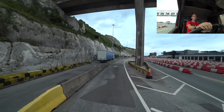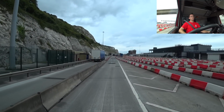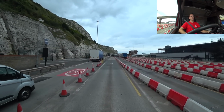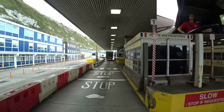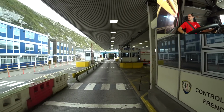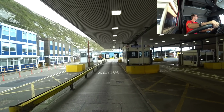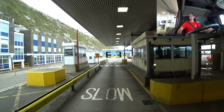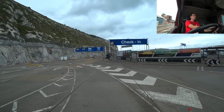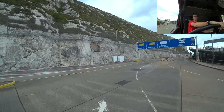Never been in this lane before, so why not take it? Lane A is usually for the unaccompanied trailers, but you're a French truck, so I don't know if you've gone down the wrong lane or not. Okay, waved straight through, no stand. Okay, that's one way of solving the bottleneck problem, I suppose. Just don't do passport control.